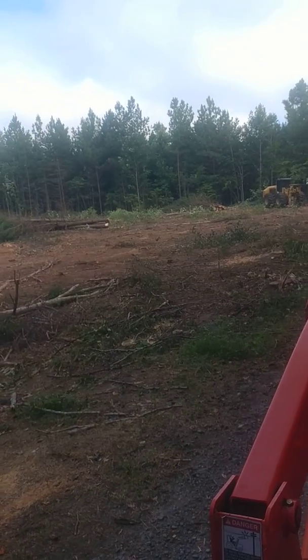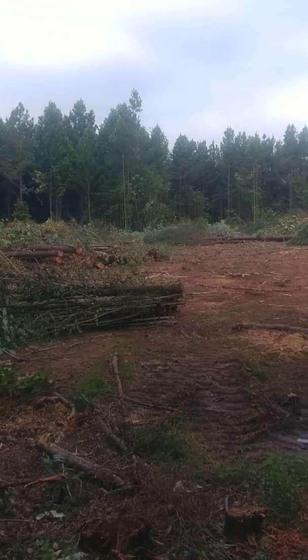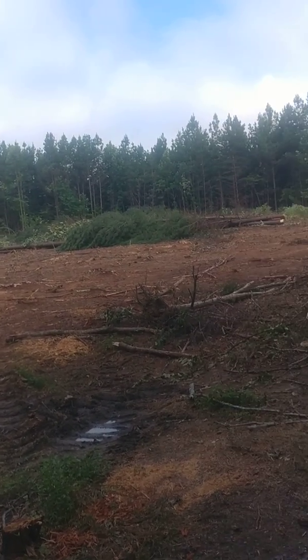Starting to get some cleared out there. Got 15 acres to clear out. Been waiting 2 years for them to come along.